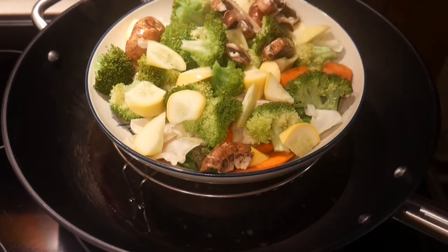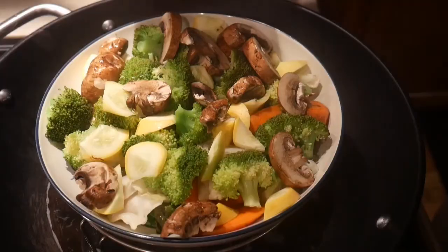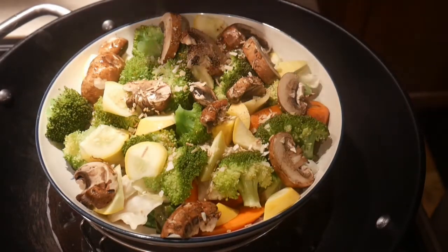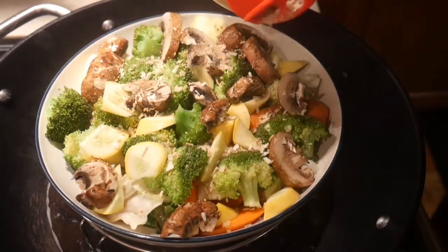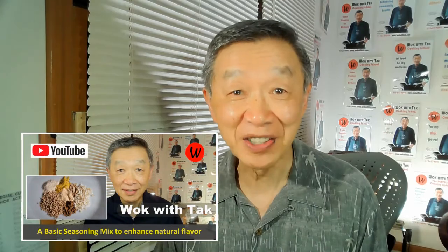Finally, I add some portobello mushroom because that takes the least amount of time to cook. I then add my basic seasoning mix to enhance the natural flavor of the vegetables. If you'd like to learn more about the components of this seasoning mix, please take a look at this video.